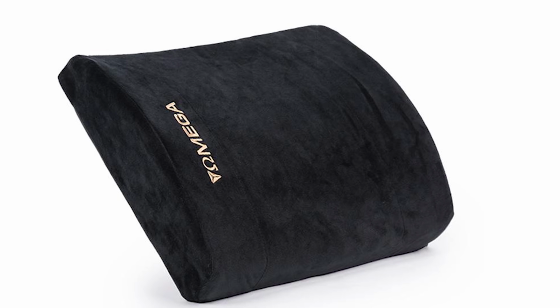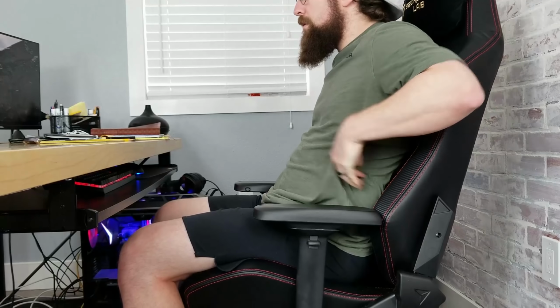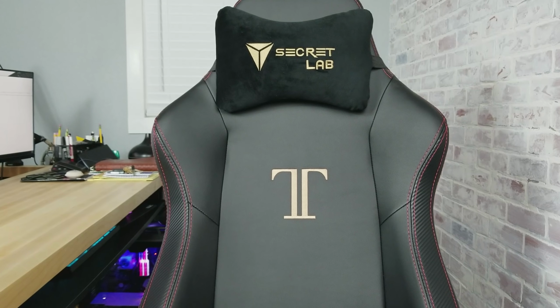My one gripe with the Omega's pillow though is that it isn't attached to the chair and sometimes it can slip down when you're adjusting in your seat. One last thing on comfort, both the Omega and Titan come with the same velour head pillow. So if you need a chair with a head pillow, both of these chairs have them and they are pretty comfortable to use.